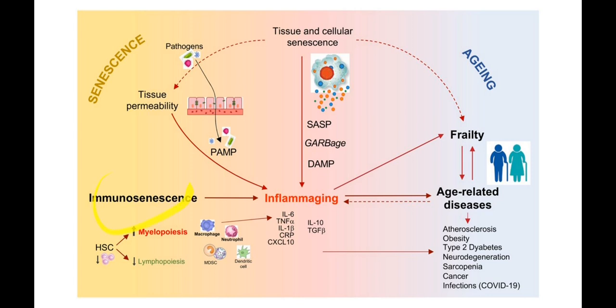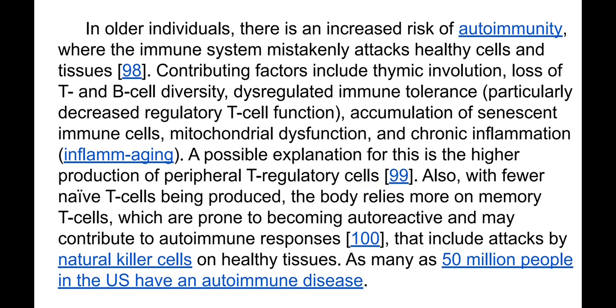So this is again how immunosenescence leads to inflammation, and then inflammation ignites age-related diseases, but actually it is a chain reaction, so inflammation also leads to suppression of the immune system. In older individuals, there is an increased risk of autoimmunity where the immune system mistakenly attacks healthy cells and tissues. Contributing factors include thymic involution, loss of T and B cell diversity, dysregulated immune tolerance, particularly dysregulated regulatory T cell function, accumulation of senescent immune cells, mitochondrial dysfunction, and chronic inflammation, again, inflammaging.